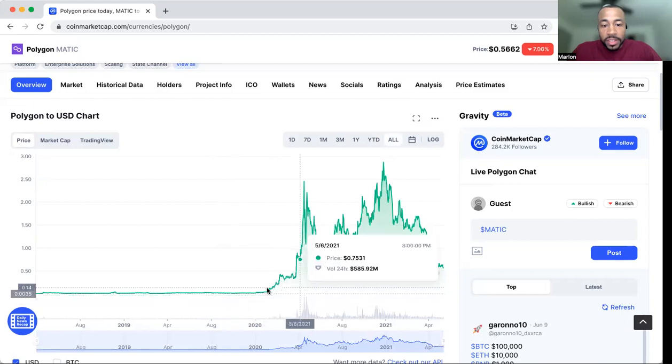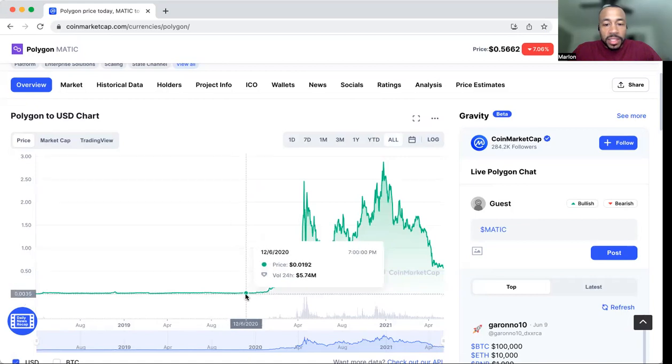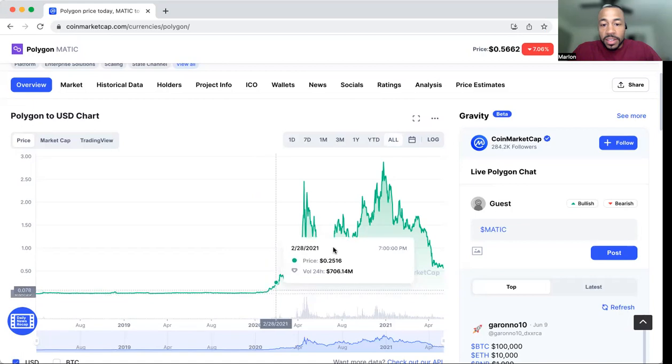So let's see, when did this start creeping up? Yeah, really, because I remember hearing about Matic before it really blew up, just from shilling videos and other people saying, hey, buy this, buy that. And as we can see, for the most part it was right around 1 or 2 cents all through 2020. And then coming into 2021 is when we start seeing this uptick, and then boom.